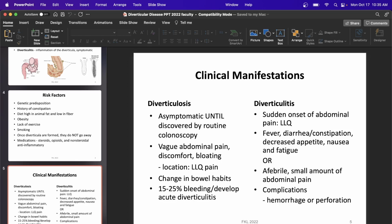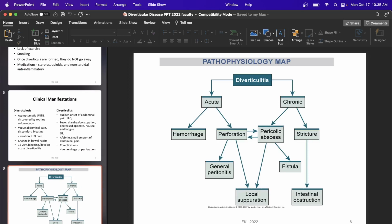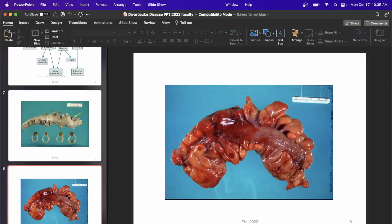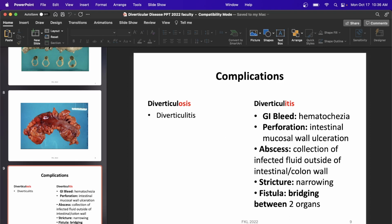What might you see if you see a fistula? So a fistula is a little bridge between one organ and the other. That's right. So urine characteristics. Is that person going to be complaining of pain? Oh my God, yes. Okay, so pain is your telltale sign.